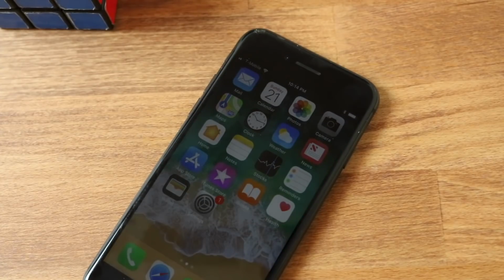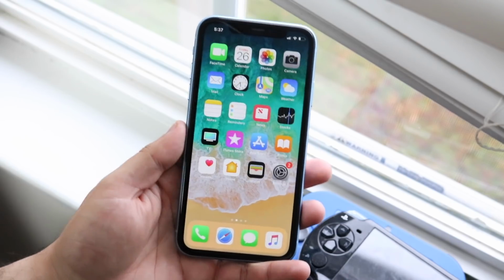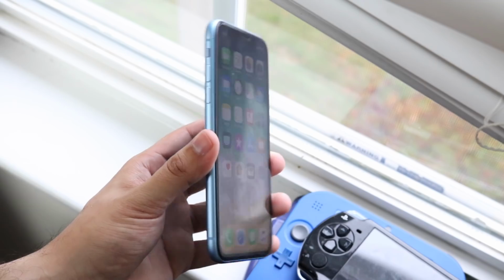The iPhone X is more so on the 8 side, I would say, but if you're scared about the size or something like that, I wouldn't really say freak out about it too much, but really I would try to figure out which size you like. Definitely the XR is bigger than the 8, so just keep that in mind. They both have True Tone display.